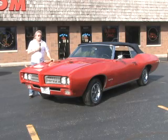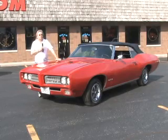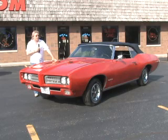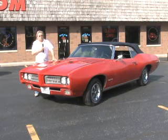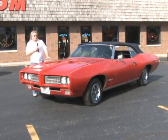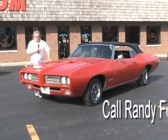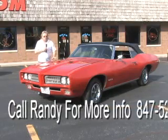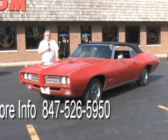Now, what else do we know about this car? It's a beautiful red right now, but this car was born Starlight Black. That means it's even rarer because not too many GTO convertibles, 4-speed air cars, were black. This car was black, black, and black. So we decided when we got this car in, it's a beautiful car right now, but we're going to send it off to the resto shop and we're going to redo this car back to the original Starlight Black.